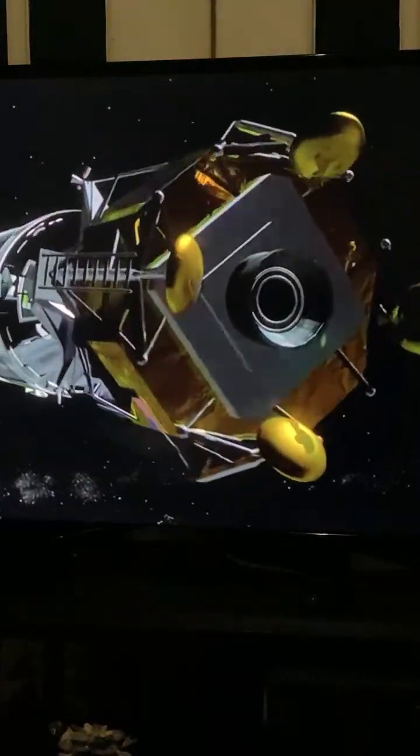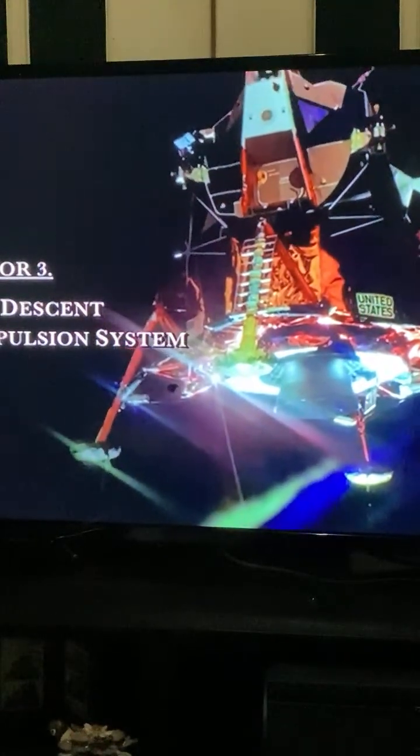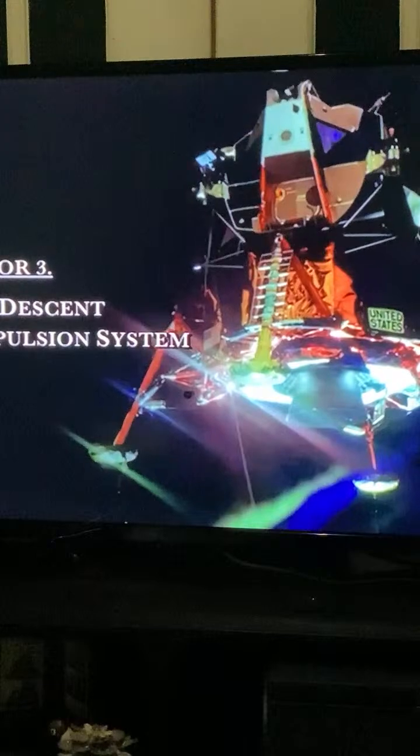We're going to make a free return maneuver of 16 feet per second in 37 minutes from now. That's a 16 foot per second good burn in 37 minutes. Roger.